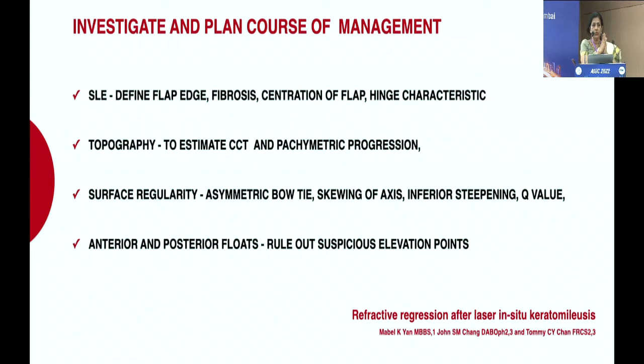Having understood the different responses and the factors which trigger regression, what do we do? We first need to do a slit lamp evaluation and look whether you are able to define the flap edge. Do you think the flap edge is very fibrosed, which would tell us that it might be difficult to lift the flap? Does the flap look centered, which would tell us whether we are going to lift the flap again? A decentered flap we wouldn't lift.